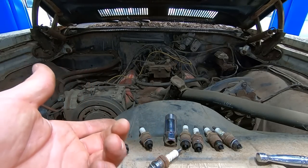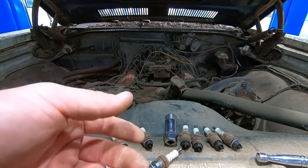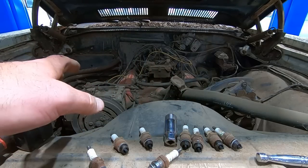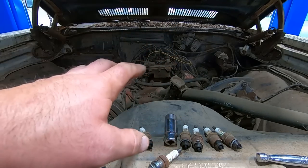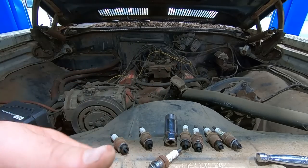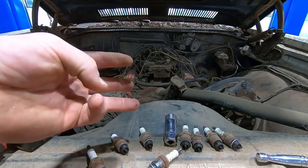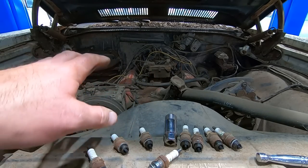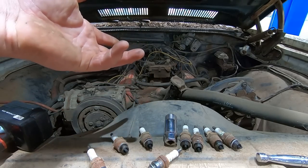I like cleaning up what you got. Everybody's like, throwing new plugs, wires, yada, yada, yada. I just want to show you guys that you can get this stuff running without spending much money. You gotta have a new battery. You're gonna have to buy some gas. But you don't need to buy points, plugs, wires, belts, hoses, yada, yada, yada. You don't. Like oil changes. Like, that oil's fine.